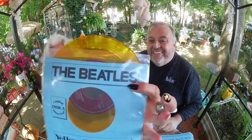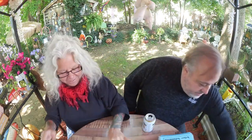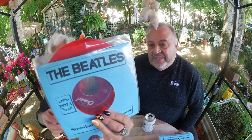And Eleanor Rigby. That would be a very silly thing if they didn't. Right. Okay. Oh, there's more. Yeah, there's more. Wow, red. Strawberry Fields. Oh yeah, on strawberry vinyl. And Penny Lane. Really pretty.